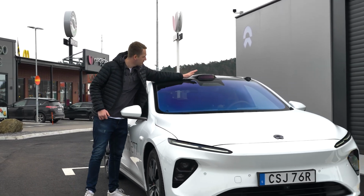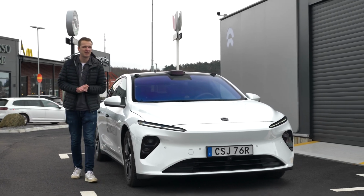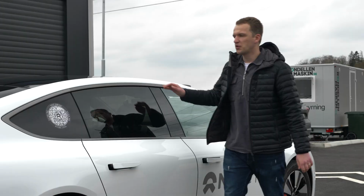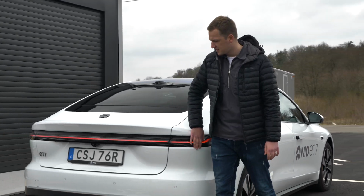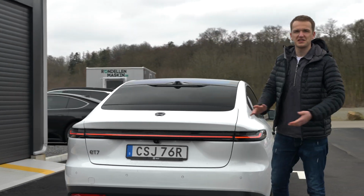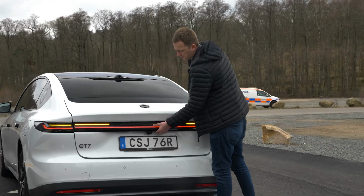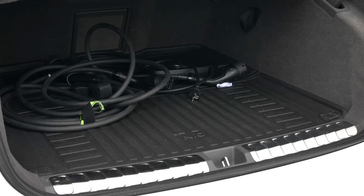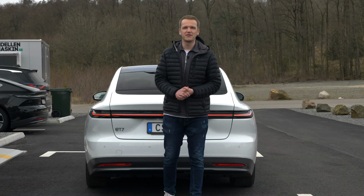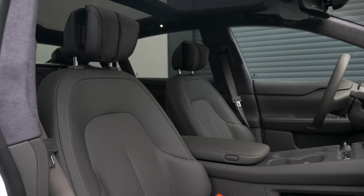And here you also have your LiDAR camera, which to me just makes this car look a little bit like a black cab. The roof of the car also seamlessly sweeps down to the rear of the car, which is also where you'll find this full width light bar, which is pretty standard now on a lot of electric vehicles. And whilst we're here, I can also show you the 364 litres of boot capacity. Overall, NIO has done a decent job with the design of the ET7, but this car is all about the interior.